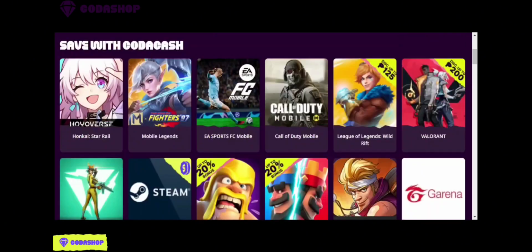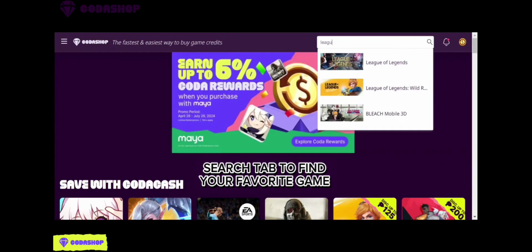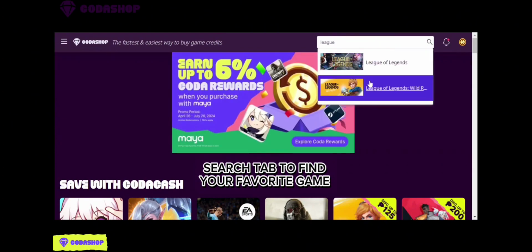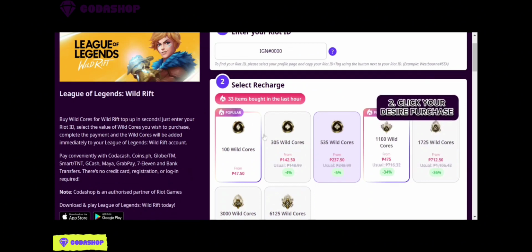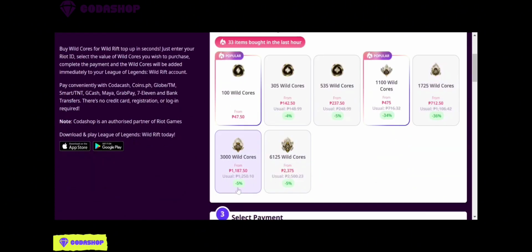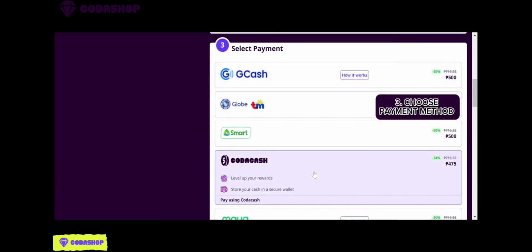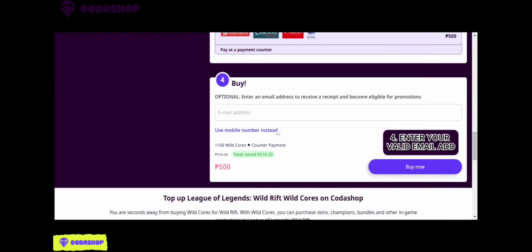Once logged in, find your favorite game through the search tab on the upper right of the website and fill up the necessary information. When purchasing, step 1, insert your IGN or in-game name. Step 2, click how much you are willing to buy with discounted prices. Step 3, choose what payment method you prefer. Step 4, enter your valid email address.